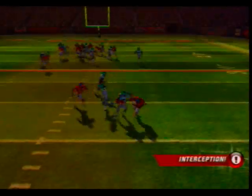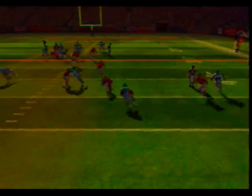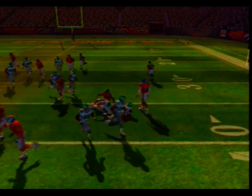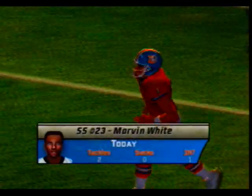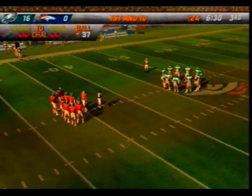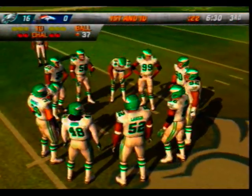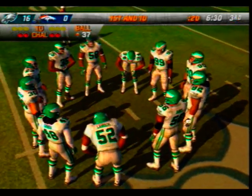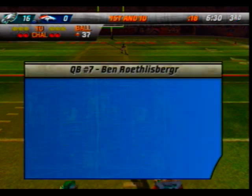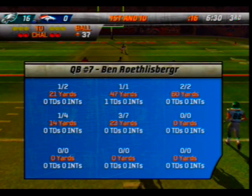Closing in with the pass. The defense has it. Costly interception to start the second half. I'll tell you, these guys on defense have come out of the locker room fired up. After the interception, they'll set up shop at the 37-yard line.